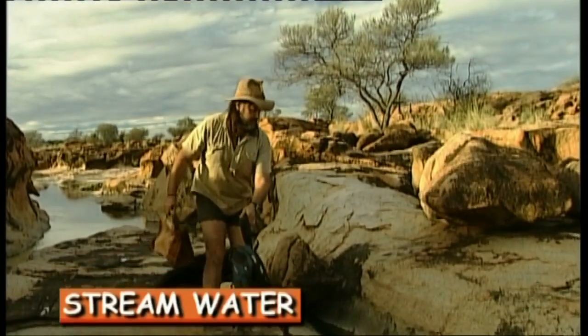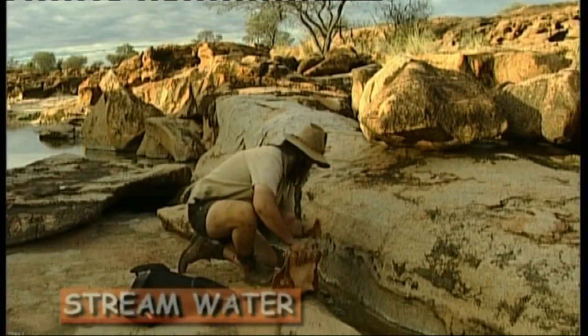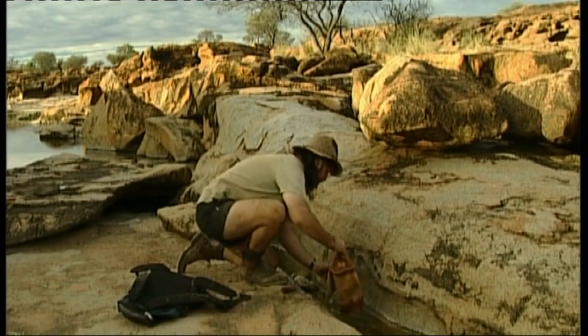Around here, there's always a chance to fill up the water bag. Always look for an area where the water is running. It might look stagnant a bit upstream, but where that water is running is always a good chance of nice fresh water. Now if you really want to double your chances of having nice clean water, take it home and boil it up in the billy for the days to follow.